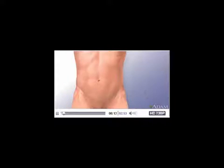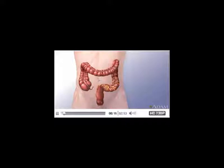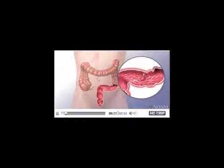Colon cancer is one of the leading causes of cancer-related deaths in the United States. The good news is that early diagnosis through preventive screening often leads to a complete cure. Colorectal cancer starts in the large intestine, also known as the colon. Nearly all colon cancers begin as non-cancerous or benign polyps, which slowly develop into cancer.